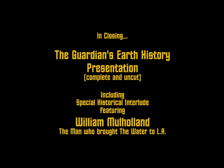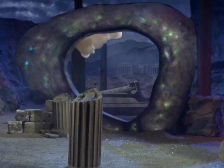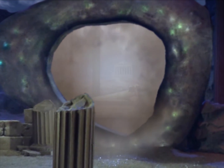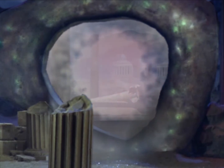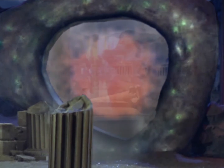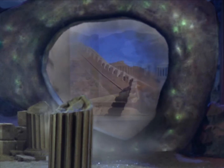So, with no further ado, we go to the Guardians Earth History presentation, including a special interlude featuring William Mulholland, the man who brought water to Los Angeles. Mulholland was a very controversial figure over the years. He was much beloved in Los Angeles while he was alive, and he's the one who brought the Los Angeles Aqueduct to us. We did not have reliable water in Los Angeles until 1913. And he built what was at the time probably the single most amazing engineering feat next to the Panama Canal. And the aqueduct still serves us regularly and well to this day.